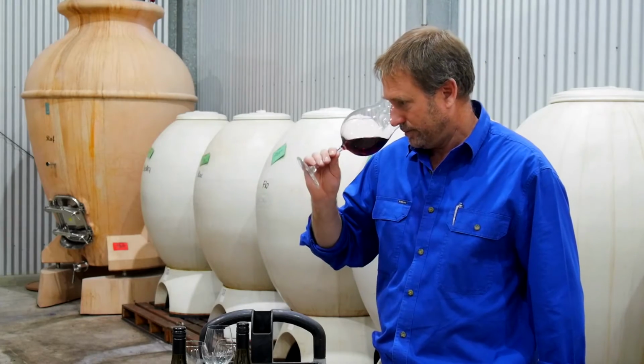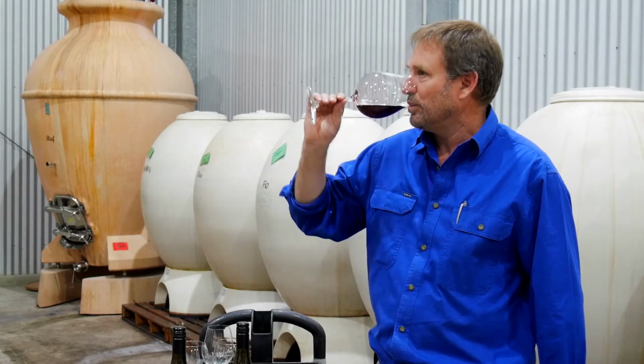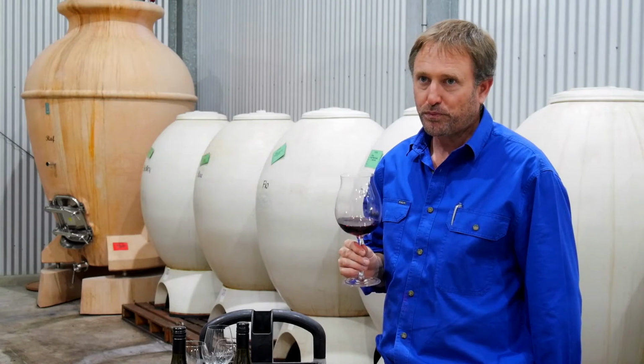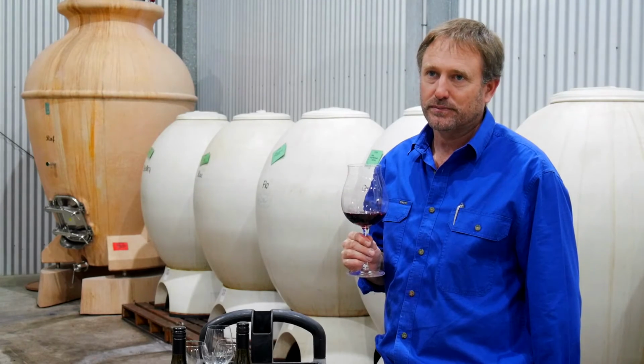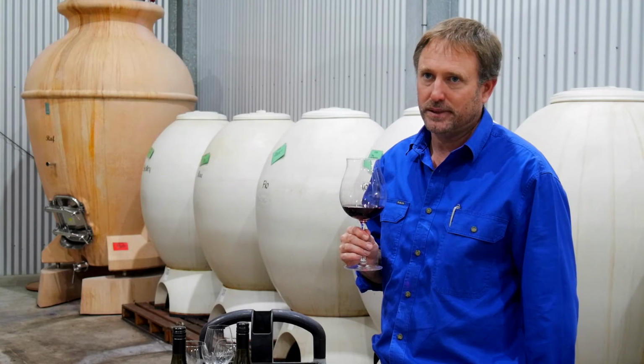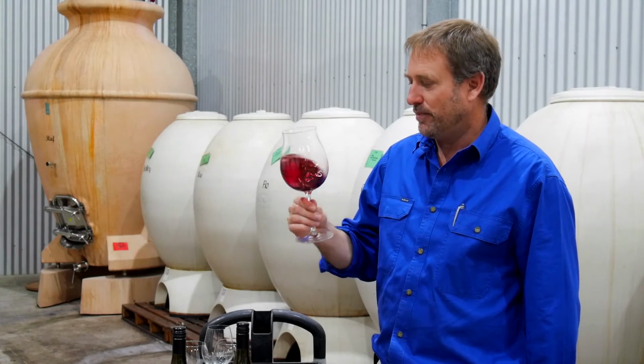Yeah, I love the purity that comes across out of Grenache, and given that varietal is being discovered or rediscovered so much more by consumers and by drinkers around Australia, I think it's so nice to be able to see a wine like this that's so pure. What do you recommend to have with it? What should we be eating?